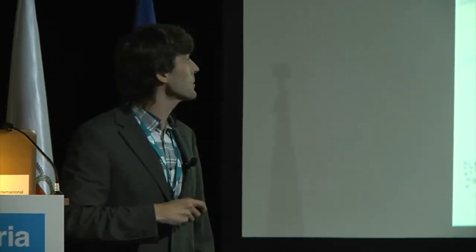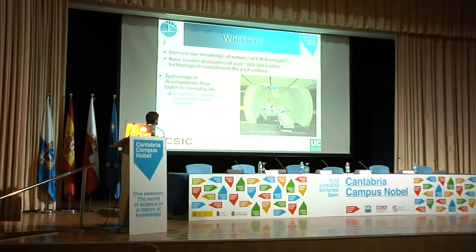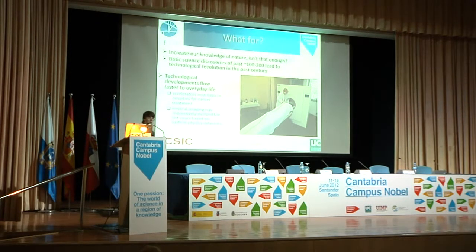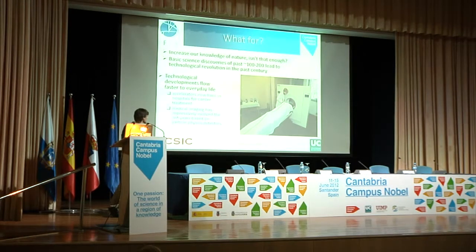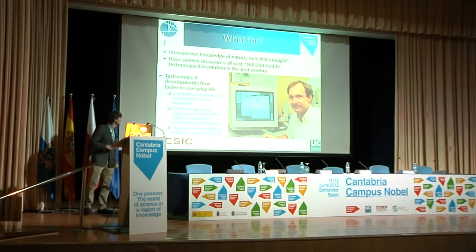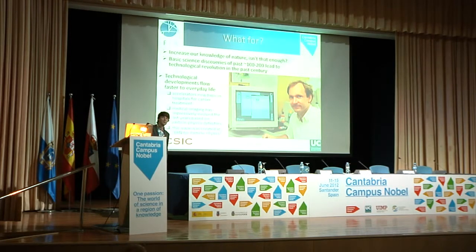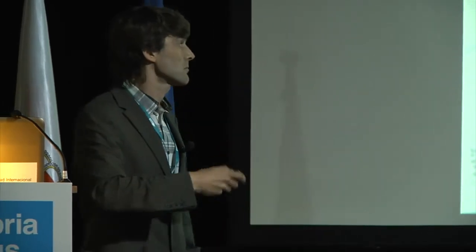For example, just three examples. The accelerators are now basic in hospitals for cancer treatment. You have a picture here. Medical imaging has impressively evolved in the last years, for example PET and many of these machines found in hospitals. And I also always take the opportunity to remind that the WWW was derived at CERN for a particle physics experiment. These are the outcomes of maybe the experiments of 20, 50 years ago. So it's a bit faster, not so much, not for tomorrow, but it's there.